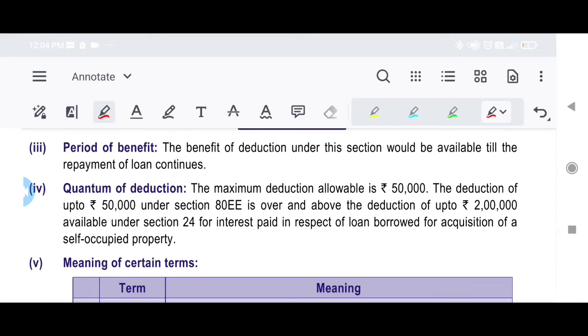The period of benefit: the benefit of deduction under this section would be available till the repayment of loan continues. There is no restriction on the period for availing the benefit under this section. So the benefit can be availed till the repayment of loan continues. The quantum of deduction: the maximum deduction allowable under this section is 50,000 rupees only.